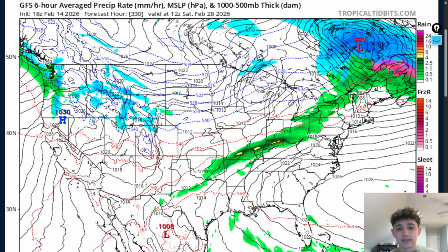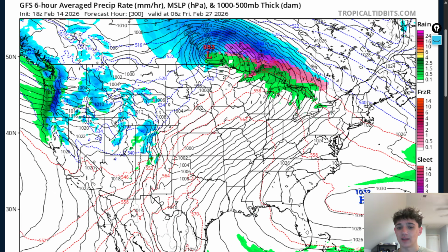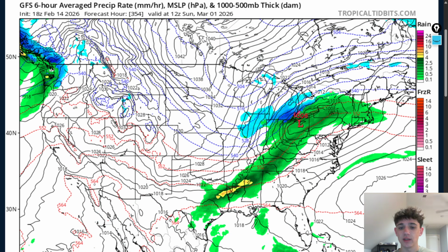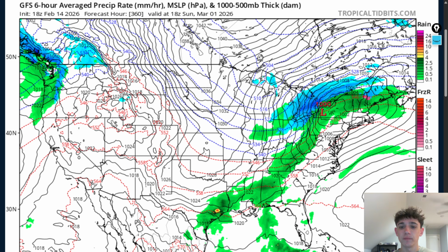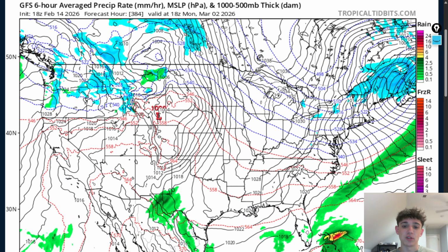I think the GFS kind of amps a lot of these up so that they happen, but they're all up in Canada, for example. So something interesting. There's a low pressure, gives some snow to areas of the Great Lakes, and then move on. This is probably our last frame. Yeah, there's some snow in the Northeast.